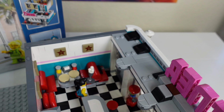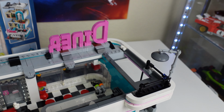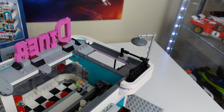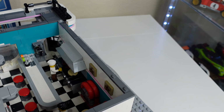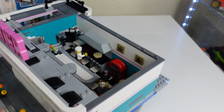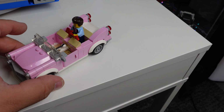Then we do have some really nice looking booths overall. Really love this internal part of the diner. You can get a sense of how those stairs work just from this view and the backside of that diner sign. Really cool. Then last but not least, we do have the car.